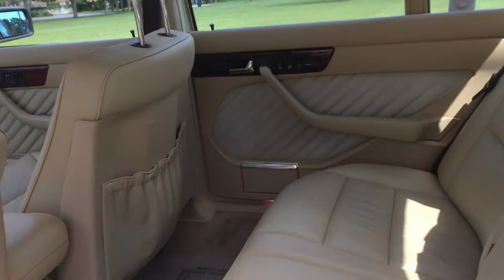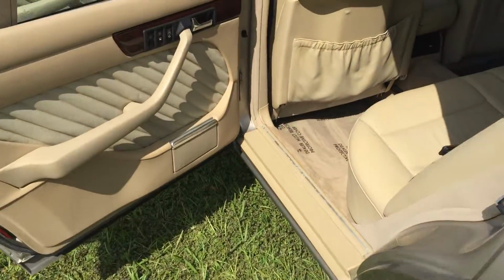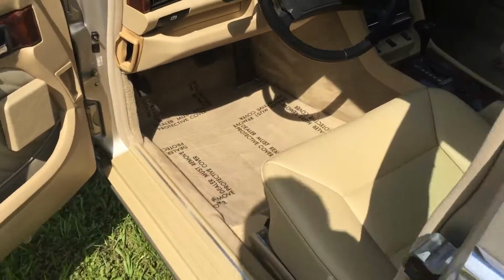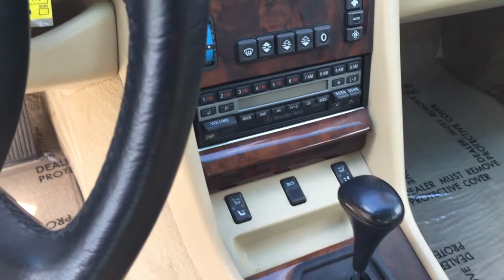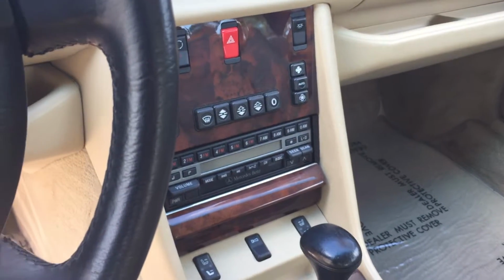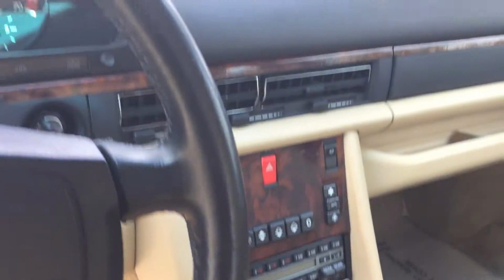I've got the sunroof up in here. The headliner's in perfect condition. The interior is really nice. The package tray in the back is really nice. These cars came with a lot of equipment as standard. A couple of optional things you could get were the heated seats, which this one does have. It also has the Becker stereo system with cassette, and they all came with the automatic air conditioning and so forth, and the sunroof.